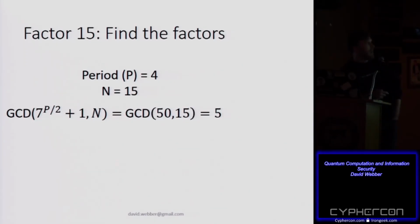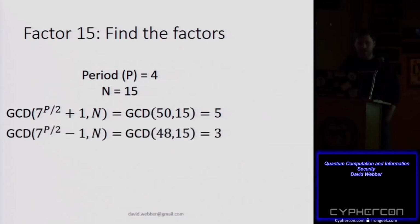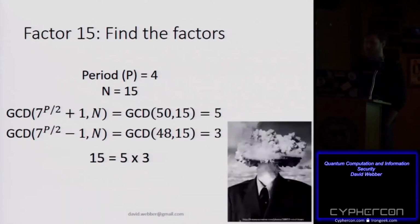So 7 to the power 4 over 2 is a half, so 7 squared plus 1 is 50, and our N was 15, so the greatest common denominator of 50 and 15 is 5. This is something that you can figure out on a classical computer pretty quickly. Flip it around, now we're just going to do the minus 1, so 49 minus 1 is 48, greatest common denominator of 48 and 15 is 3. Ta-da, we have factored 15. Pretty cool, huh? It blows my mind.